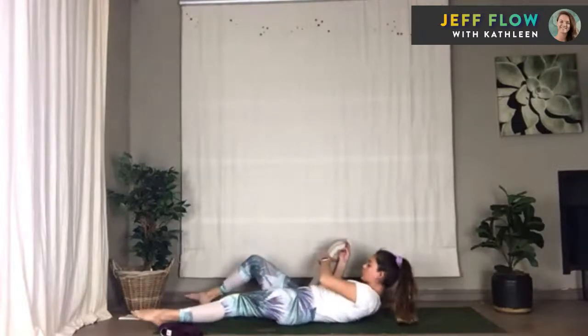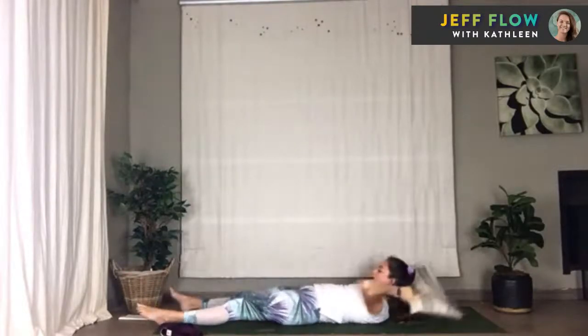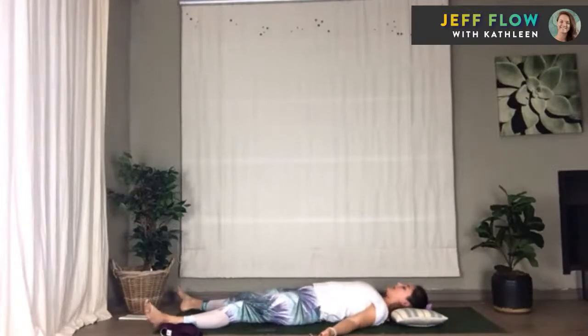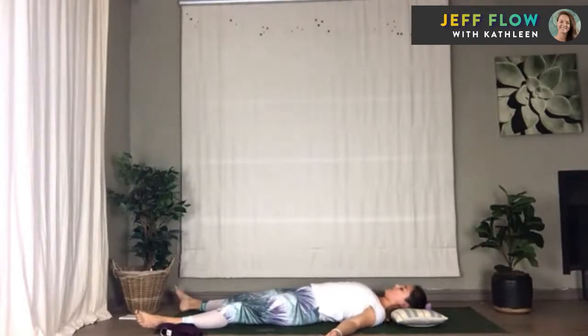So if you've got a cushion or two, you could place that under your head. Let your feet flop out. Let your arms be out to the side with your palms face up, a floppiness through the ankles and the feet, broadening through the collarbones. And allow the whole body to relax. Close your eyes. And see if you can relax just a little more.